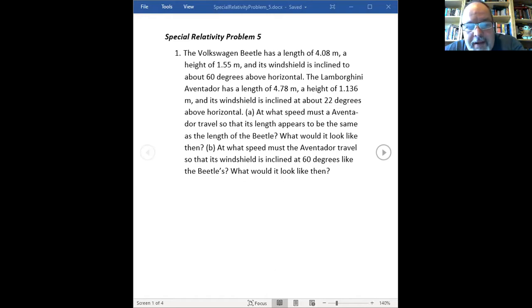So the Volkswagen has a length of 4.08 meters. It has a height of 1.55 meters, and it has an inclined windshield at 60 degrees above the horizontal.